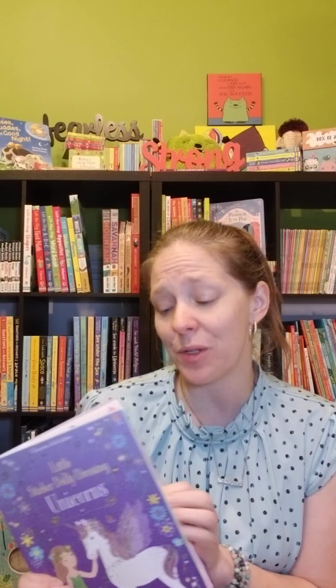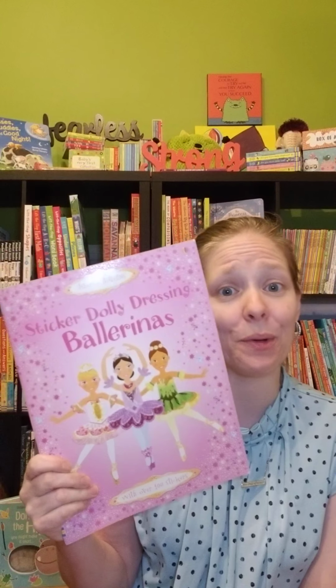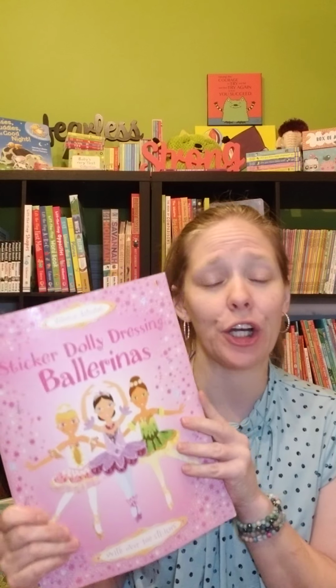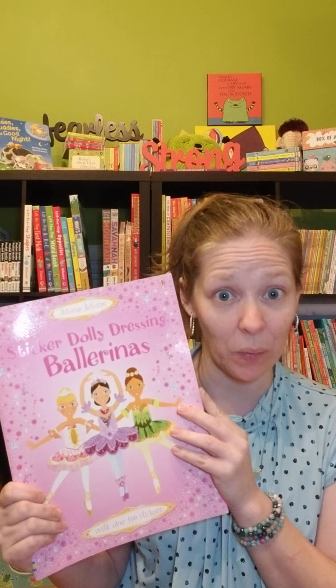I love these along with the little sticker dolly dressing books because they really work with fine motor skills. And then if kids absolutely love stickers, because I mean most girls absolutely love stickers, I know mine does, these are really great for that. I do have to say, I'm not sure about age, if you like these, but they're a little older, 6 and up, the larger sticker dolly dressing books are great. We have them in so many different types. I believe there's a fairies one. I know there is an older sticker unicorn one as well.